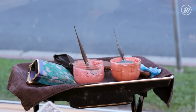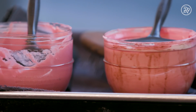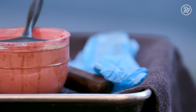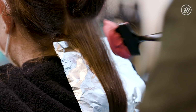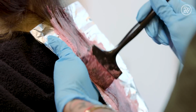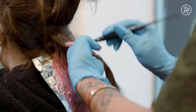So first, I mixed two different formulas, one being different for her root and one being different for her ends. And then I start applying the color from mids to ends, staying an inch away from her root so she doesn't get a hot root, and a hot root is a root that is lighter than the normal achieved.